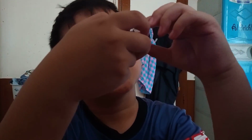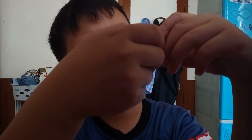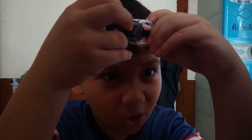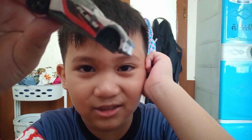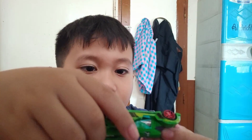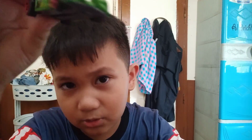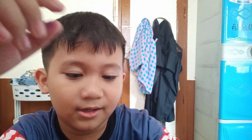This one. What kind of brand is this? Fast Lane? What? What? What? Like, how fast lane? It doesn't have a front wheel because I changed it with another Hot Wheel. It's crowded here. This one doesn't have a name, but it's pretty good. It's just made in China. Put that one over there.